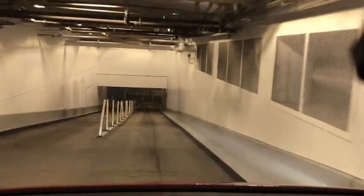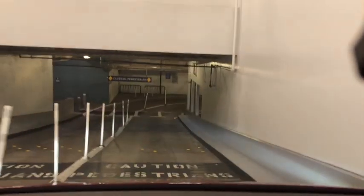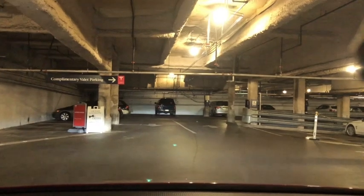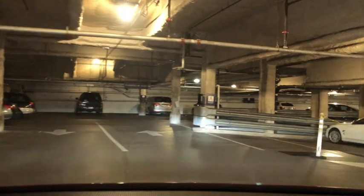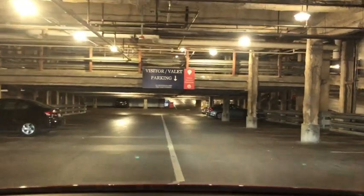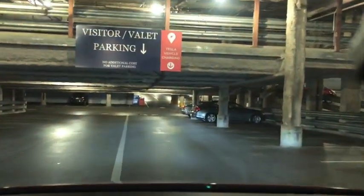Now, just for laughs on this segment, I'm going to see if I can get directly to those level 2 chargers that are down a level. I'll note that just driving through like I did before, it did not charge me for parking. I think there's maybe a 15-minute grace period, which of course is not enough time to charge. So now we're coming back.